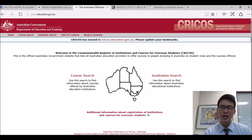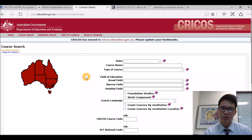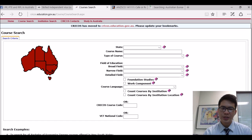The second website I recommend is cricos.education.gov.au. The reason why this website is important is because it gives you a lot of useful information about your particular course, whether you meet the Australian study requirement or not. For example, if I go to course search, you can see here they ask you to fill in different kinds of information.